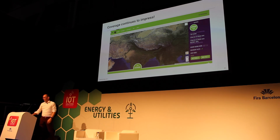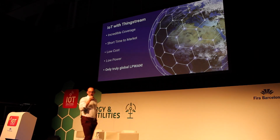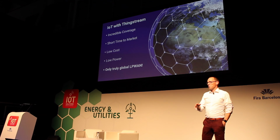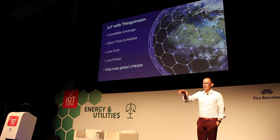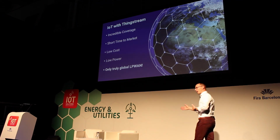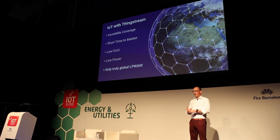So in short, IoT, using Thingstream, you get incredible coverage like no one else. It's better than cellular because it is USSD. Even if 4G is done and 3G is done and voice is done, you can still send SMS, and that's the point where USSD still works. So we do have better coverage than the standard cellular connection. It's short time to market because the infrastructure is already there. We help you with the prototyping. We don't just give you the pure connectivity part, but we provide the whole MQTT stack, device to device, end to end for you.